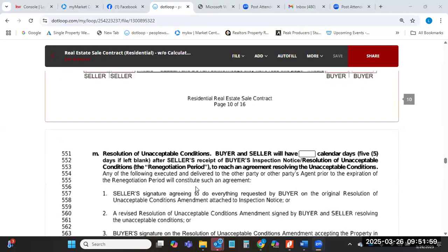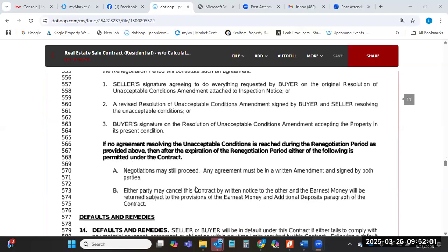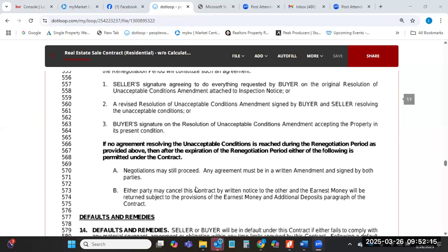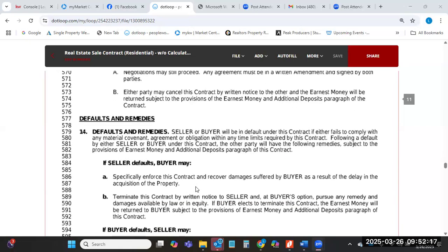All right. Then the resolution, we talked about all of that, and then we'll actually talk more about what happens during the resolution when we talk about the resolution of unacceptable conditions. Again, probably next month, we'll hit on all of that. All right, defaults and remedies. Paragraph 14 is all about what happens when one party defaults on one of their obligations in the contract.